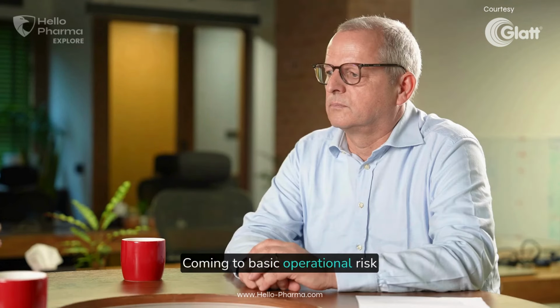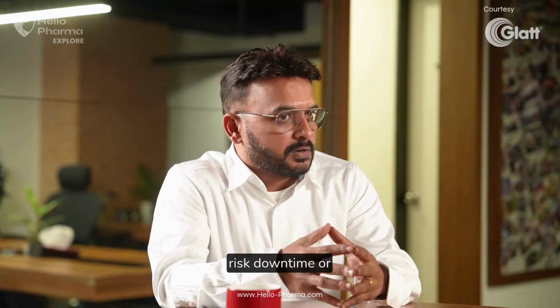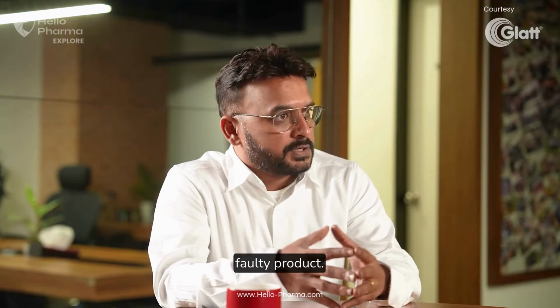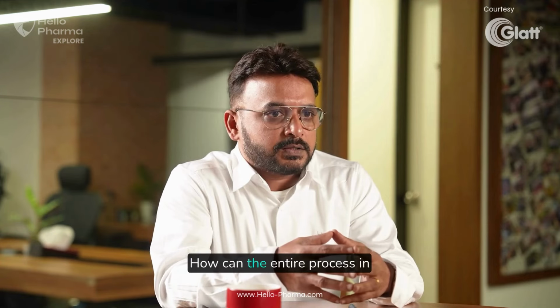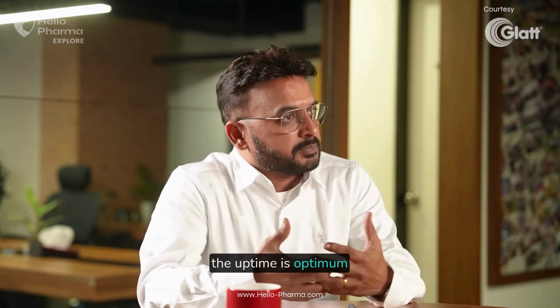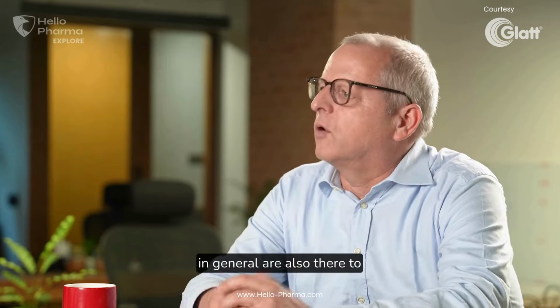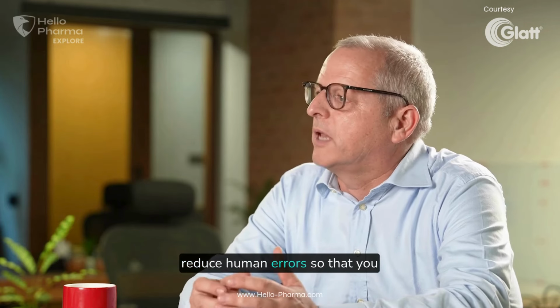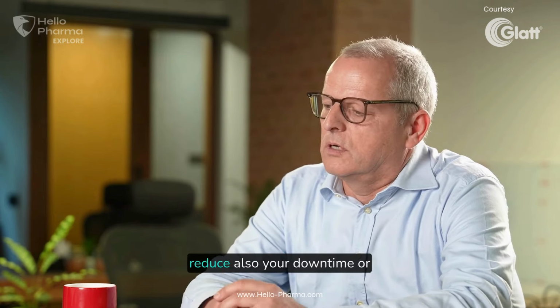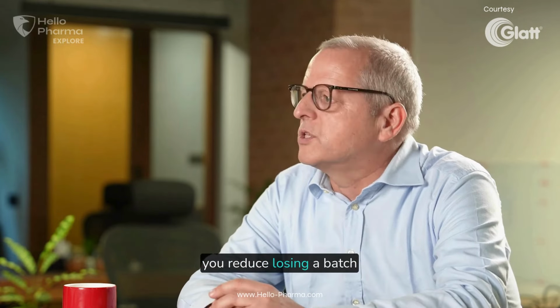Coming to basic operational risk, I'm sure every company would have some operational risk, downtime or a faulty product. How can the entire process in continuous manufacturing mitigate this and ensure that the uptime is optimum? Control systems or automation of plants in general are also there to reduce human errors, so that you reduce also your downtime, or you reduce losing a batch.